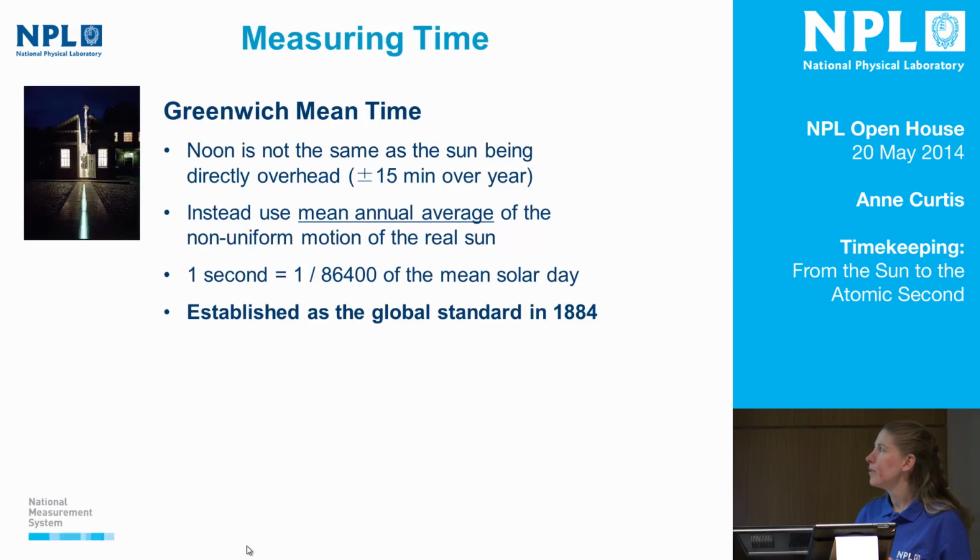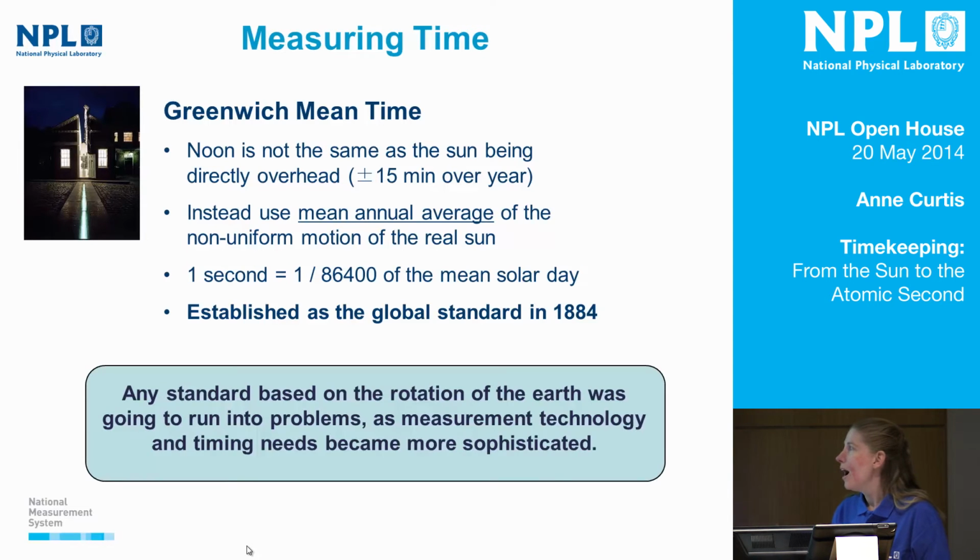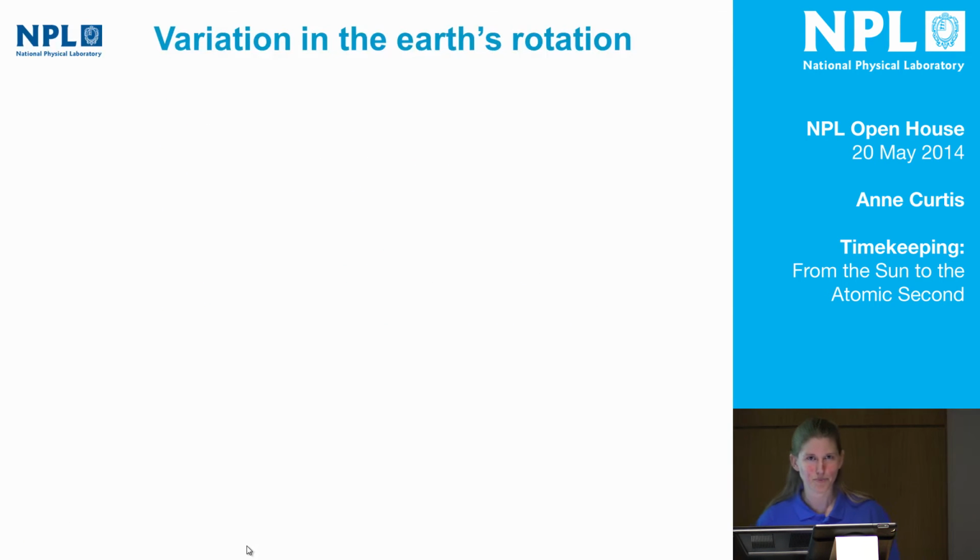So the international community decided to use instead a mean annual average of this non-uniform motion of the real sun. And it was at that time that the second was then defined as some fraction of the mean solar day. And this Greenwich Mean Time was established as a global standard in 1884. The problem with this, although it was good enough at the time, is any definition of time that's based on the rotation of the Earth is going to run into trouble, because the rotation of the Earth is not constant.